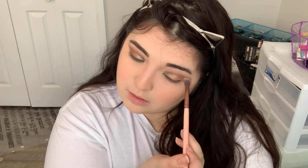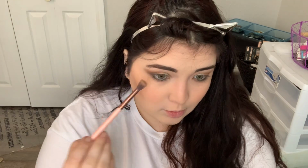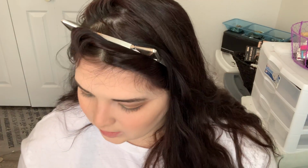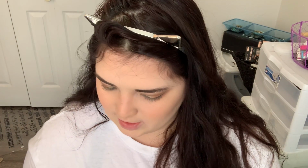It's a pretty simple eye look, but that's okay. I mean, the palettes that we have to work with aren't going to give us the most combinations that we can do, but I like the way this has turned out. I'm also going to buff some of that on the lower lash line as well, just on the outer portion. Yeah, I like that. I don't have a brow bone highlight shade. We're gonna use actual highlighter for that.